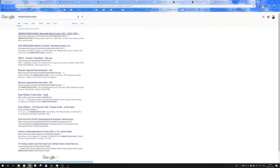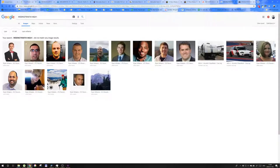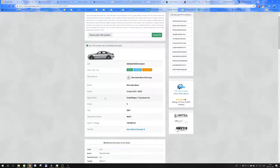Basically, I try to open the VIN decoders and just check what the findings are out of the VIN. Interestingly, it doesn't find anything based on the VIN code. That helps me a little bit, because it means that most likely it's the first record that they got. This is just the best guess, because ideally you should always get a Carfax report before you buy such a car.